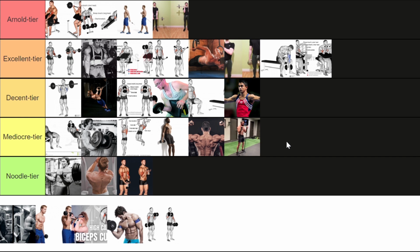So good movement for the end of the training session if you do chin-ups, for example, but absolutely not something you're going to build muscle with, which is why, since this is a bicep builder tier list, I cannot rank it higher than C tier.